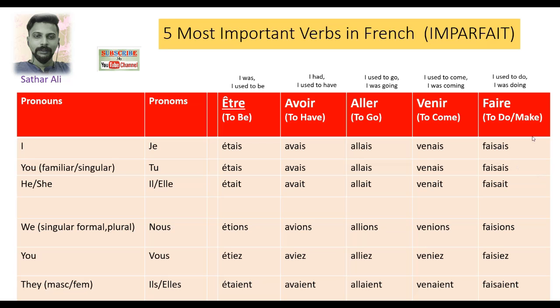So now you know the construction of imparfait with these 5 important verbs, and at the same time you know the meanings of it, and we will be having more explanations in our other lessons. Here in this we are learning the conjugation. So hope you understood well.